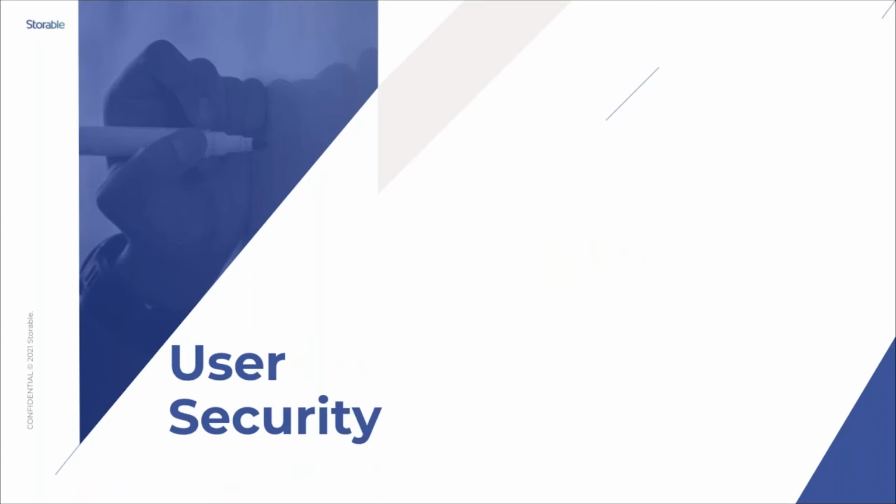All right, the third area we're going to talk about is user security. Now, most attacks today focus on the end user, and the reason being is that it's just much easier for an attacker to trick a user to click on a malicious link or perhaps divulge their password through a phishing email, for example, than it is to try and circumvent network and software security controls that companies have in place.